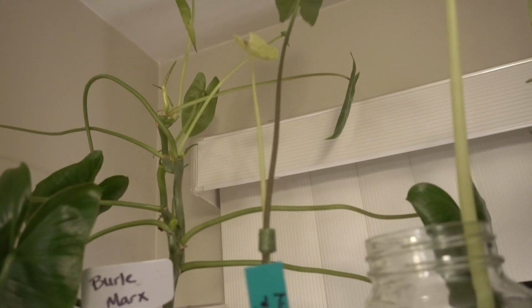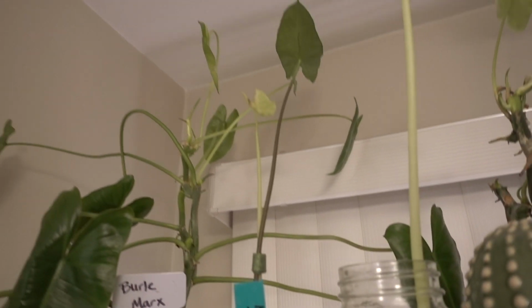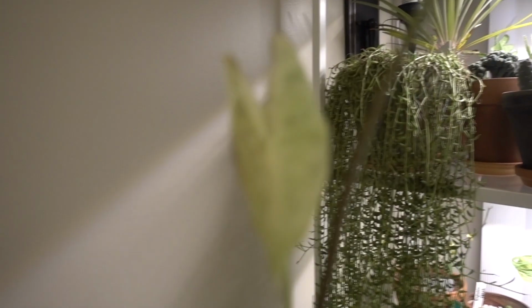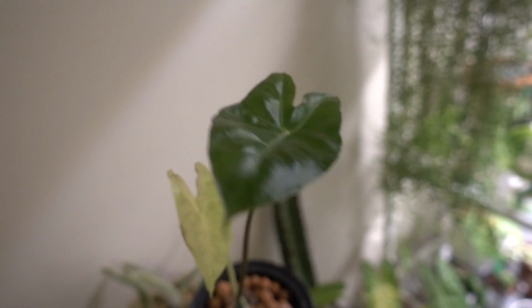Moving on. This is my Alocasia Ebony, which is doing really pretty. Let's see if I can grab this and focus, focus, focus. Thank you. And that's what they end up looking like.